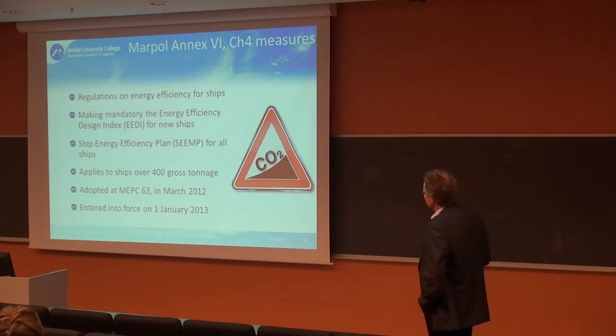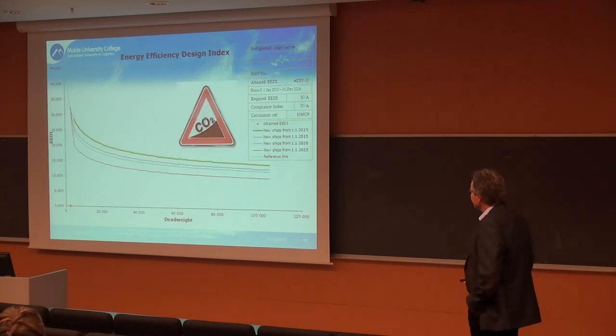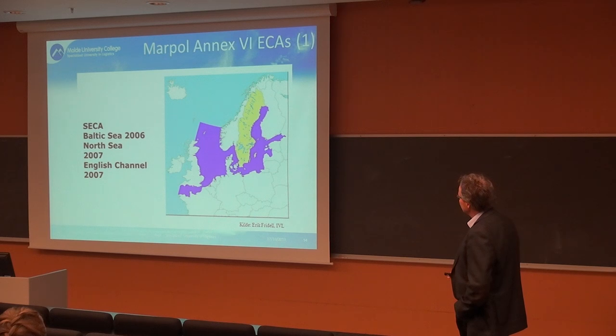These are the different instruments that are used in this new amendments to the MARPOL Convention, and it's partly about new design indexes for new vessels, and partly about management plans, and it has just started to take effect. These are the future effects of this new design index, the reductions are gradually higher as we go, 2015, 2020, and 2025. And the reason for that is, of course, that these newer vessels with new standards are representing more and more of the total market. The MARPOL environmental control areas started here in the Baltics and the North Sea and the English Channel.